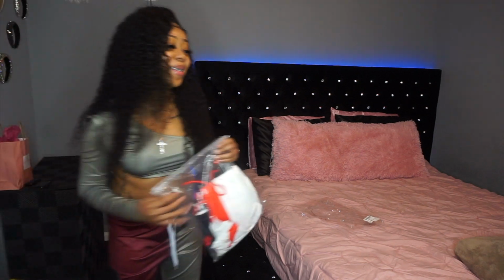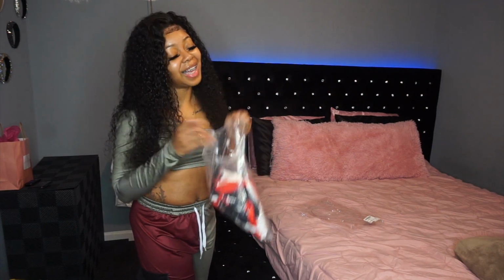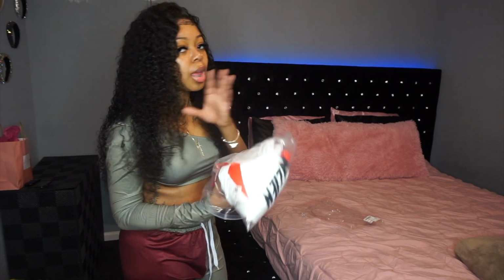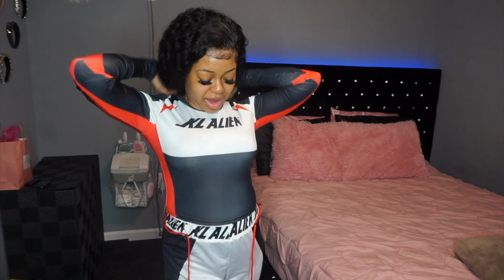Now, this outfit right here, I think is gonna be my favorite. I've been trying to get my hands on this 2-piece forever. We gonna see how it fit me, y'all. Hopefully it fit me good. Oh yeah, I knew it.